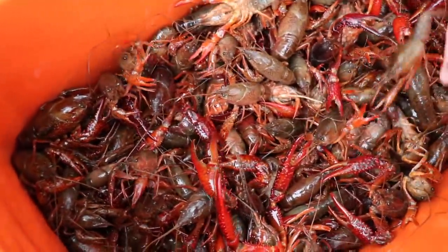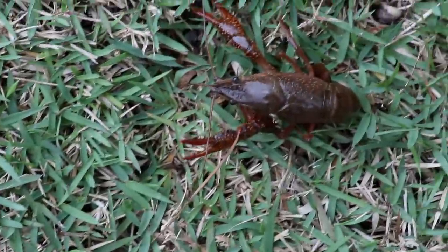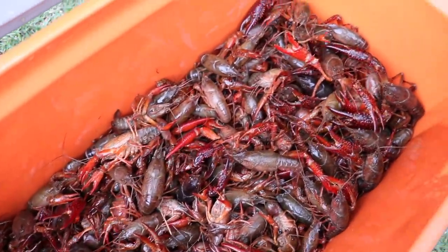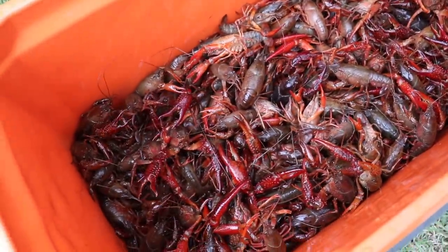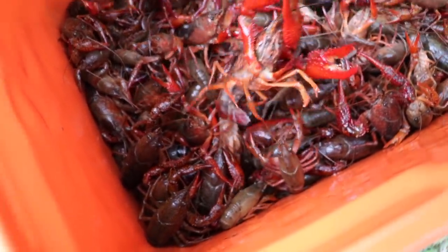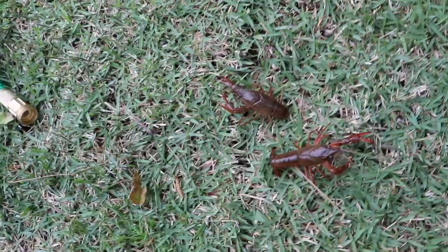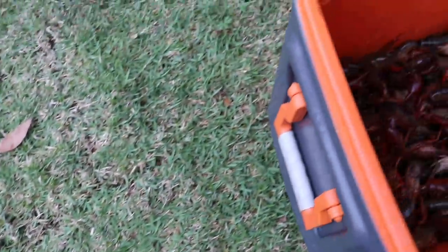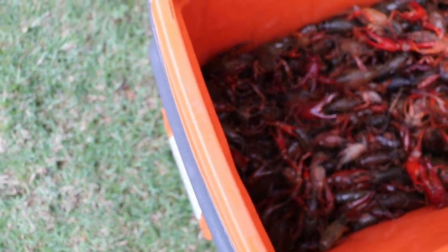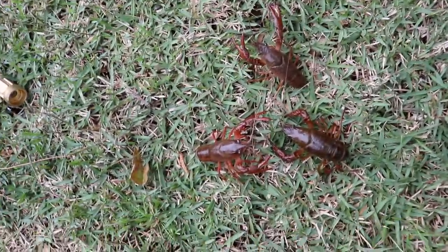I think that's a good one. There we go. That's perfect size. Gonna need to name him. Let's see if we can get one more. I'd like to get a red one, but all the red ones are giants. This one's a little frisky. Oh, goodness. There we go, that's old Red Claw right there. Like them too. Let's get one more. There we go. Those three will do. Let's go put those in the bait well.